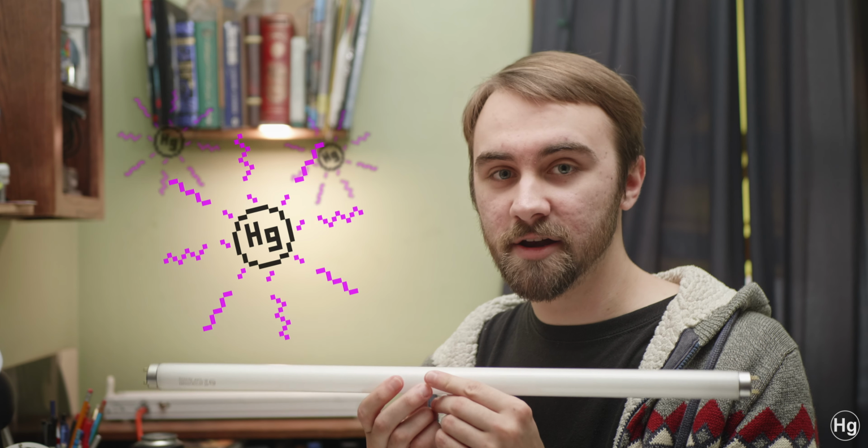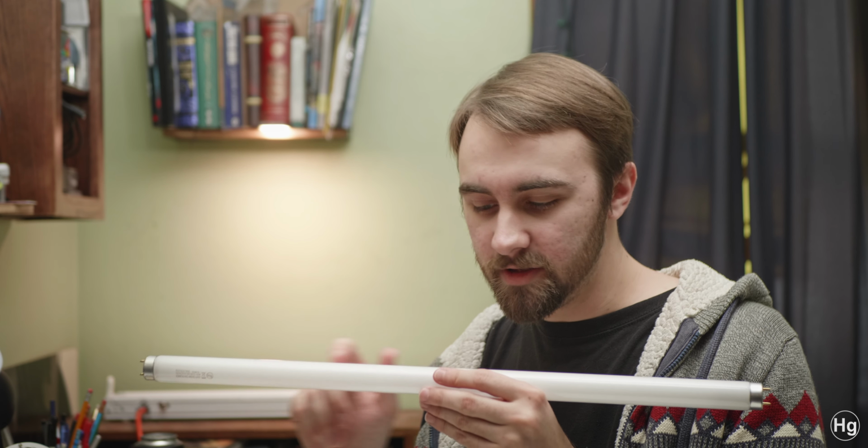The way these lamps work is incredibly cool. At either end of the tube, there is an electrode that creates an electrical arc across the length of the tube, which vaporizes the mercury within. The mercury vapor then emits ultraviolet light, which is then converted to visible light by the white phosphor coating on the inside of the glass.